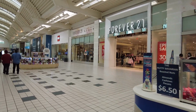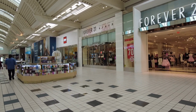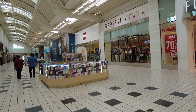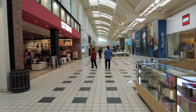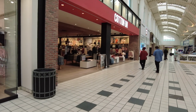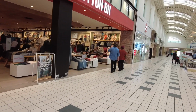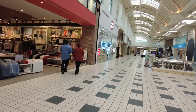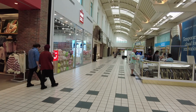Alright, so like I said, just a super classic mall. You got Forever 21, Lego, Carter's. But I love it in here. I love the classic malls. I think the high-end malls are super pretty, and I get joy out of walking those too, but it's nothing like shopping the old school malls with all the old stores that you remember.